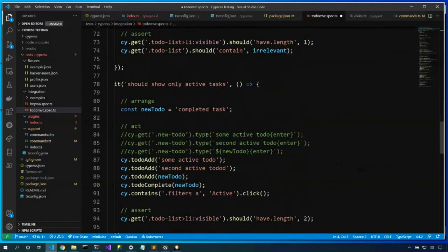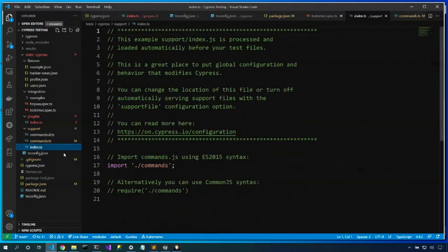Now, as we've been creating these to-dos, we've been typing to that to-do and push enter. That's kind of getting old. Can we abstract that away? Can we create a to-do add command? That's where the support comes in really elegantly. We can build commands. So let's import these commands.